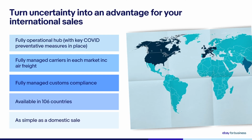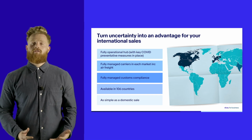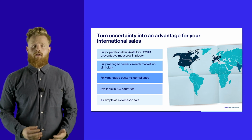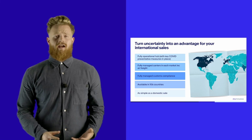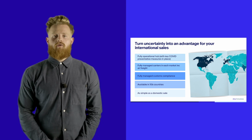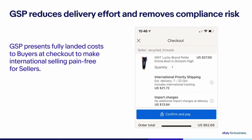The GSP hub is COVID ready. For example, during COVID, we saw an issue with passenger flights, and therefore we chartered our own flights to the US to ensure that GSP customers weren't affected. We delivered to 106 countries, and it's as simple as a domestic sale. You don't need to worry about calculating the cost or preparing the international documentation. All you need to do is ship the item to the GSP hub and we manage the rest.